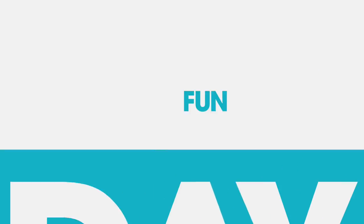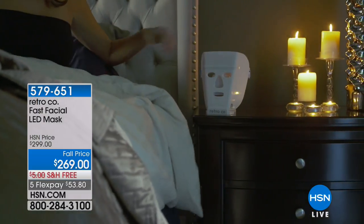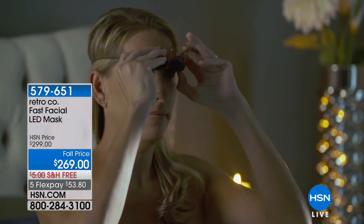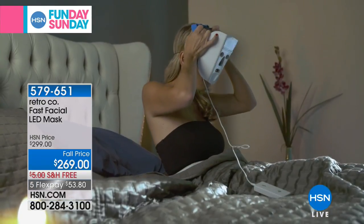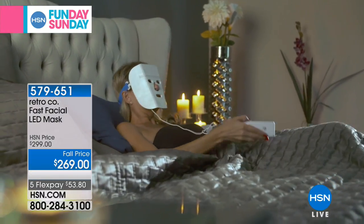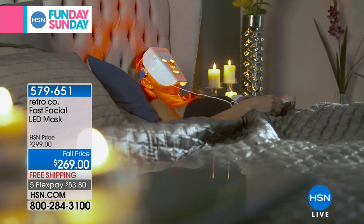And all you do is 15 minutes a day. And by the way, 60-day return policy, I wanted to pop that right out. That is so important. So at night, do I do this on clean skin? Yes. Clean skin. I do it after I take a shower, take a bath, whatever it is, my nightly routine. I have mine right next to the bed. It actually has a little bedside stand that comes with it.